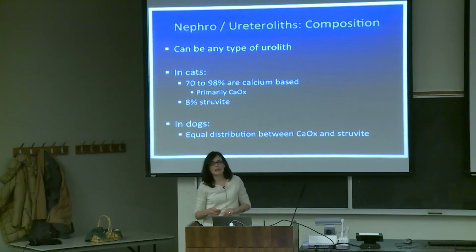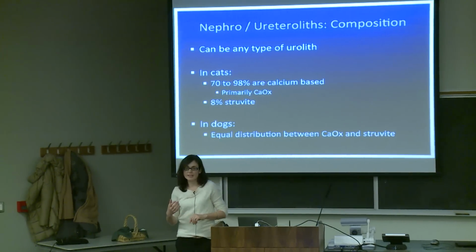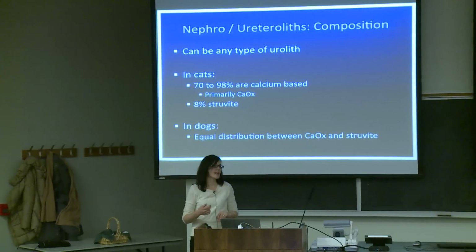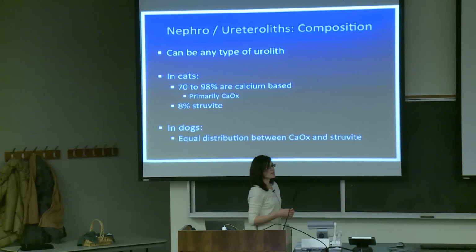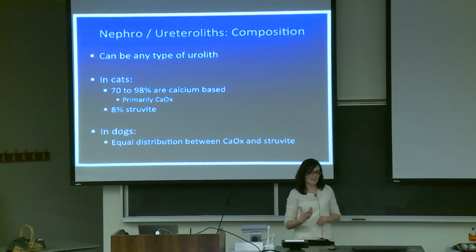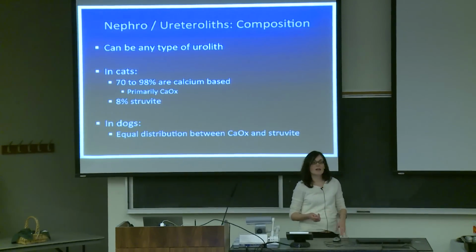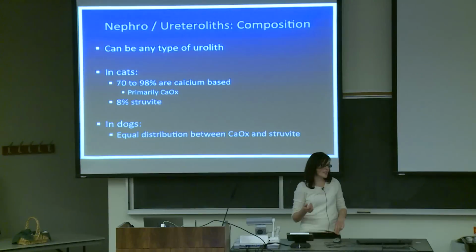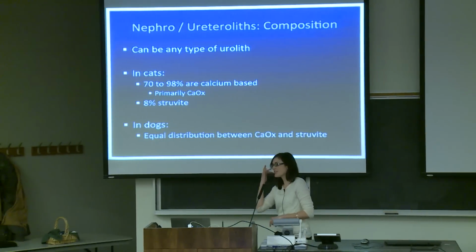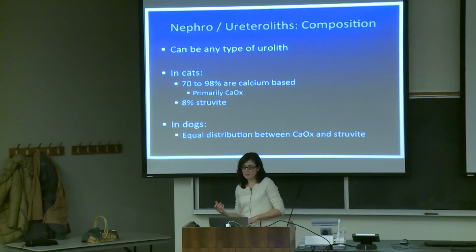So composition of the stones that we see in the upper urinary tract can be variable depending on what species we're dealing with. In cats, up to 98% of those stones are going to be calcium oxalate in origin or calcium-based from another calcium type product. Only about 8% or up to 8%, depending on the study that you're looking at, are going to be struvite. So the majority of cat upper urinary tract stones are going to be calcium-based.